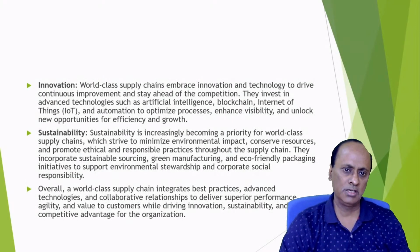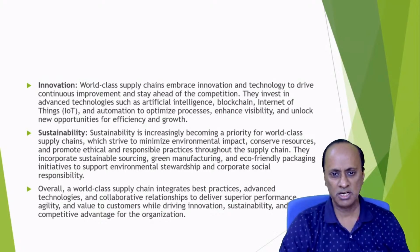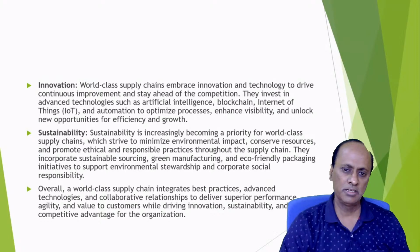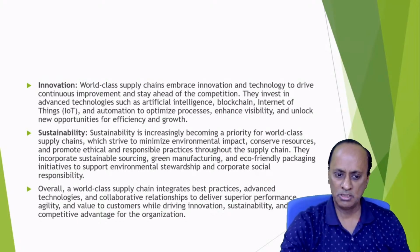Then innovation. World-class supply chains embrace innovation and technology to drive continuous improvement and stay ahead of the competition. They invest in advanced technologies such as artificial intelligence and blockchain. They also provide sustainability. Sustainability is increasingly becoming a priority of world-class supply chains. They strive to minimize environmental impact, conserve resources, and promote ethical and responsible practices throughout the supply chain.